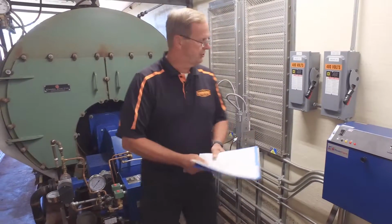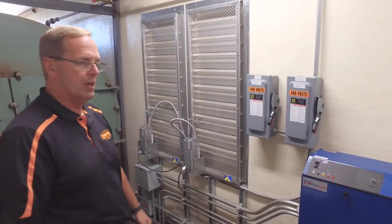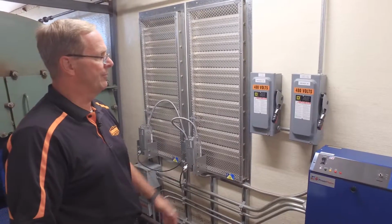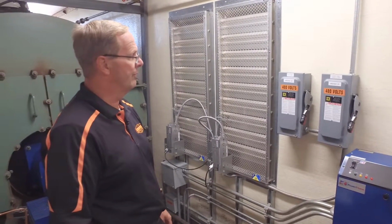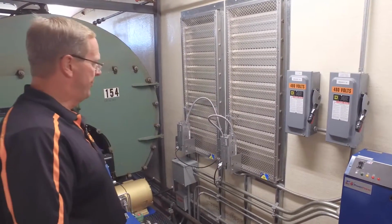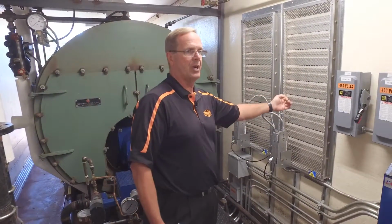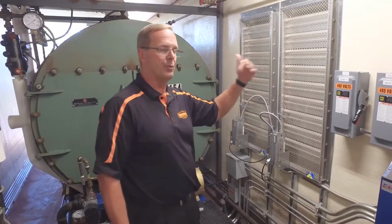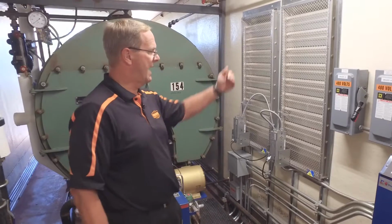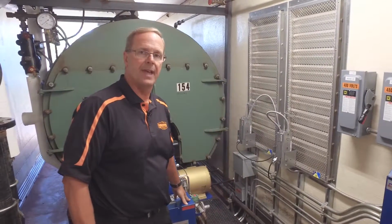The other thing that I want to show you is that we operate on 480 volt. We can also operate on 208 volt, and that will enable us to be more flexible for that current client, whether they have 208 or 480. We also have combustion air dampers that are interlocked with the burner. So when the burner's not online, the dampers will shut and keep the trailer fairly warm. Even though, as we'll see later, we have a heater in here, it's still nice to be able to have those dampers shut when the burner cycles off or the demand is met.